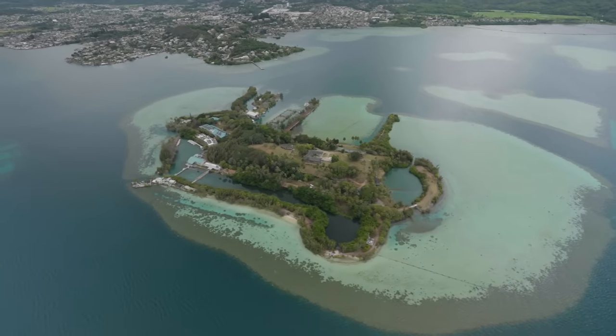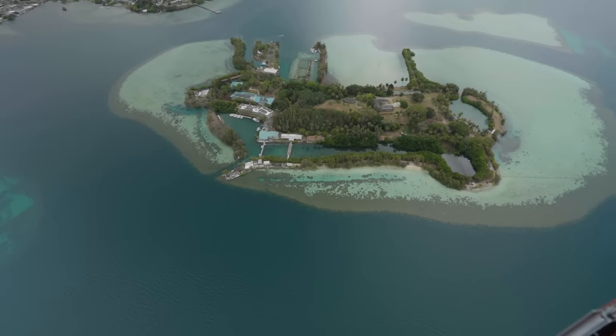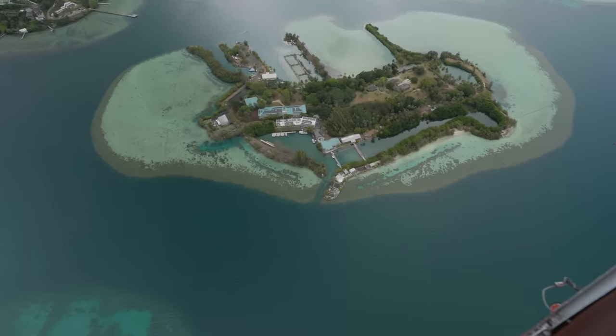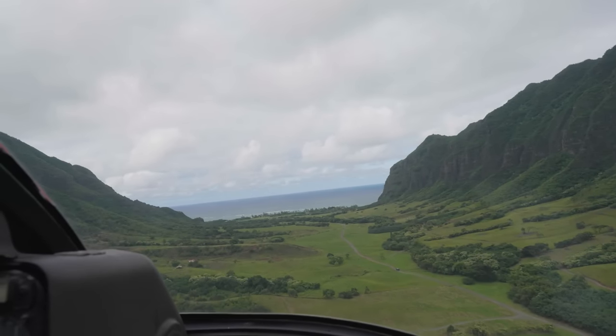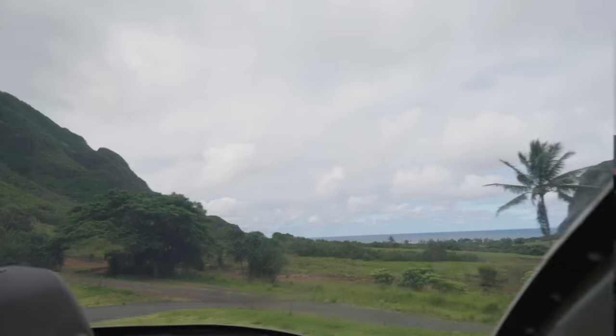Whoa, check this out. This is the University of Hawaii's island. This is where they study a lot of cool things, like marine life, creatures, and plants. It's really cool. Oh, there's the patch of ground that we took off from. Oh, I bet Doug is gonna land right here. Whoa!